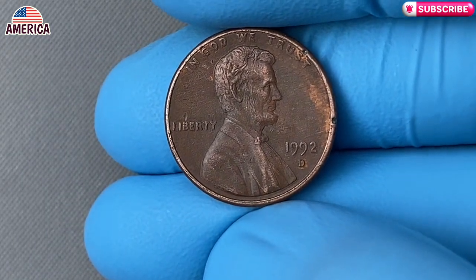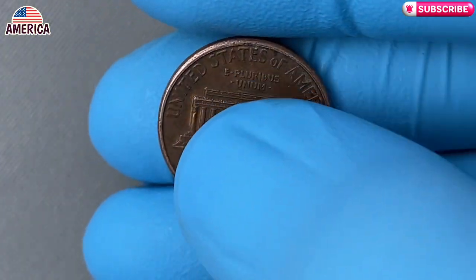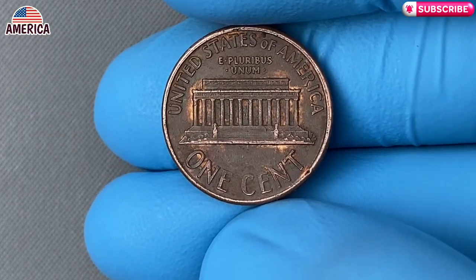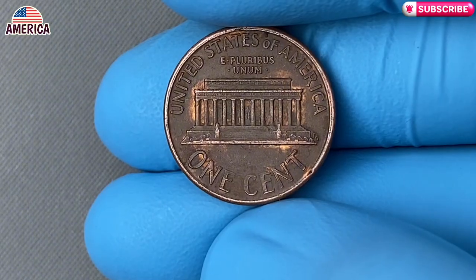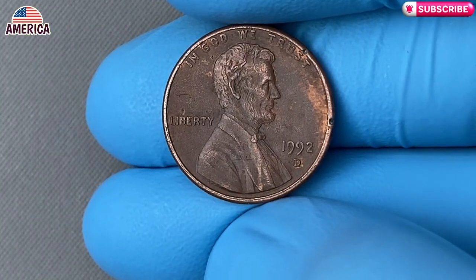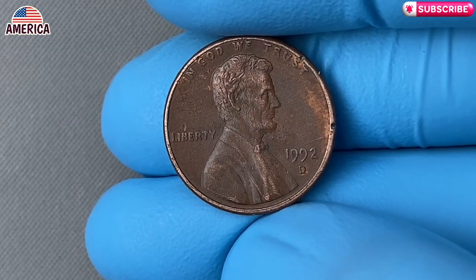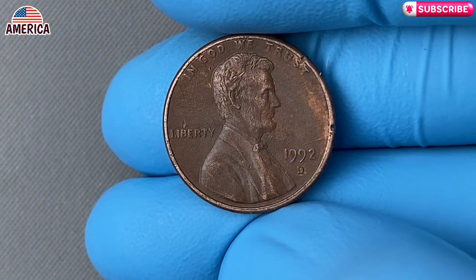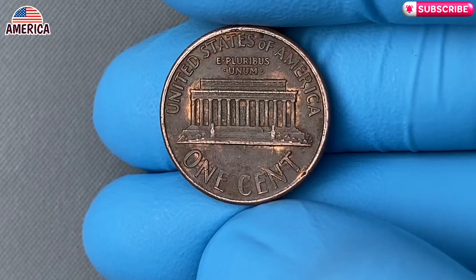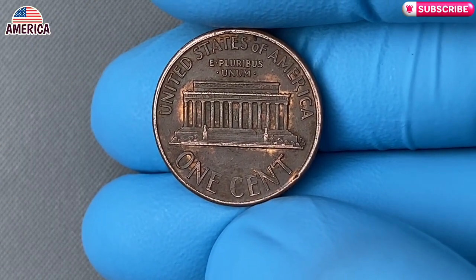So, what exactly makes a 1992 penny so valuable? The first thing to know is that the value of a coin depends on its rarity, condition, and any unique characteristics it might possess. Like many other modern coins, the 1992 penny is relatively common, but there are certain features that can make it stand out in the world of coin collecting. The most important factor is the coin's condition. You see, most pennies that were minted in the 1990s were spent quickly and went through years of circulation. Over time, they became worn, scratched, and damaged from daily use.